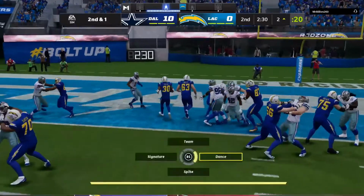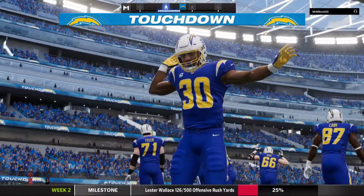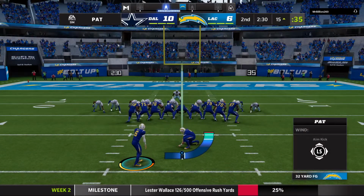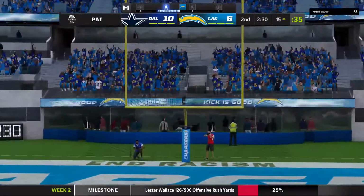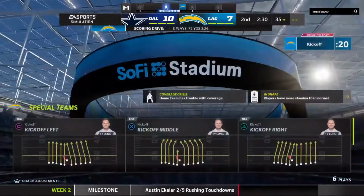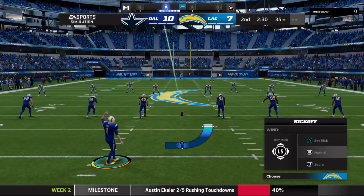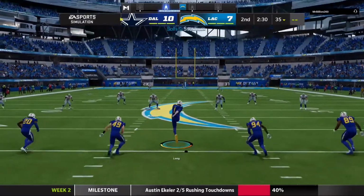They'll run out of the gun with Eckler. And he's in for a Charger touchdown. Austin Eckler, his 2nd touchdown on the season. And the Chargers have made this a 1-score game. Extra point by Moore, up and good. And the lead is down to a field goal. Long now will kick it away following the touchdown.